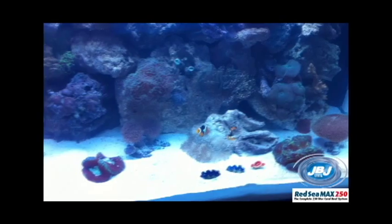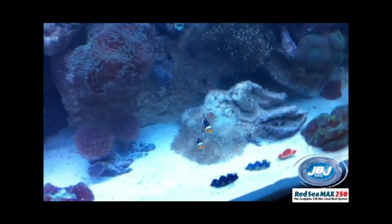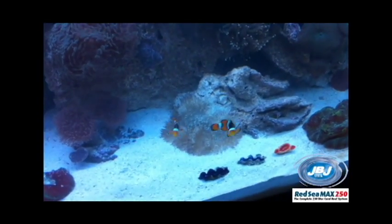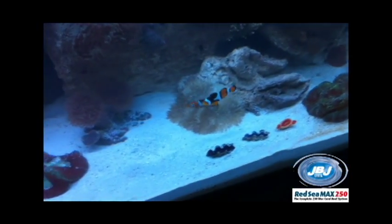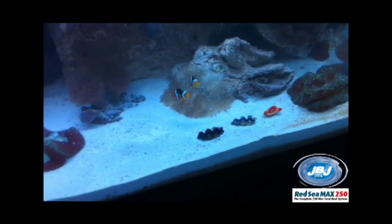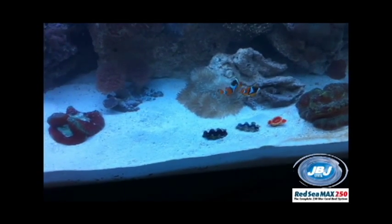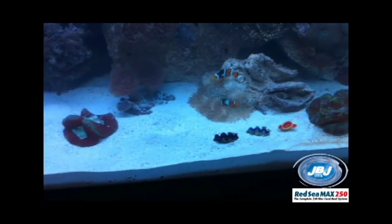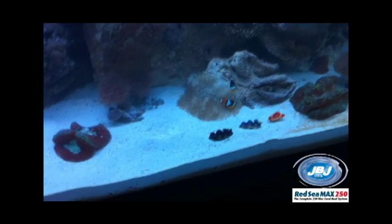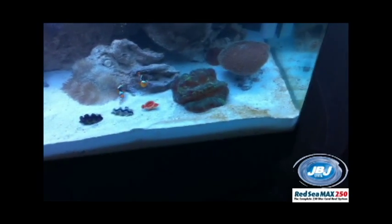Okay, so here's the tank. There are my pair of true percula clownfish and their friend the anemone. That is a CB or C-Bay anemone, depending on who you talk to. And they're going to snuggle him up good and hopefully stay with him and not try to get involved with the bubble tip anemone that I just bought.